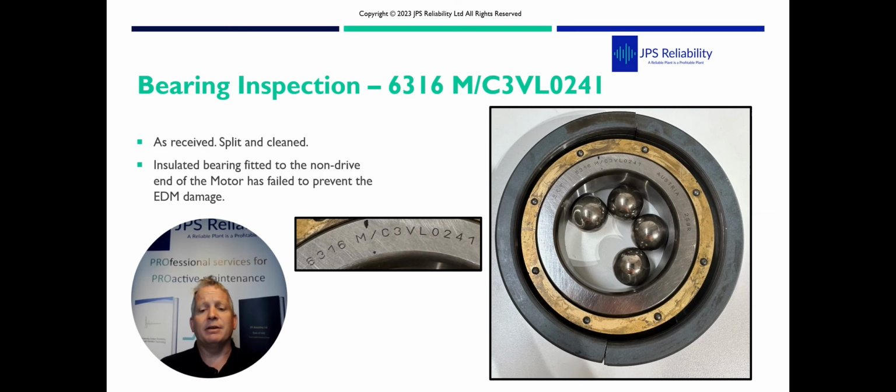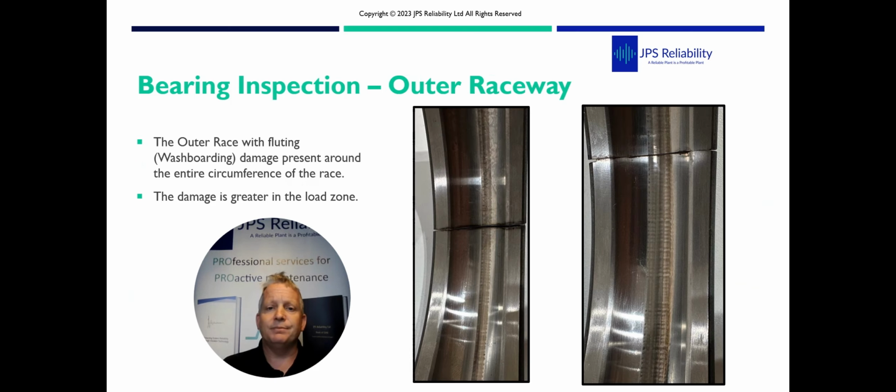They're very, very different. This is the inner race and it's the outer race, so you can see where we got the load zone of the bearing, which has got the higher banding of the EDM, and the opposite end where obviously the bearings come around and it's not touching it or loading the bearing. It's not making that contact for the current to discharge through it. So as usual, you see it deeper in the load zone.